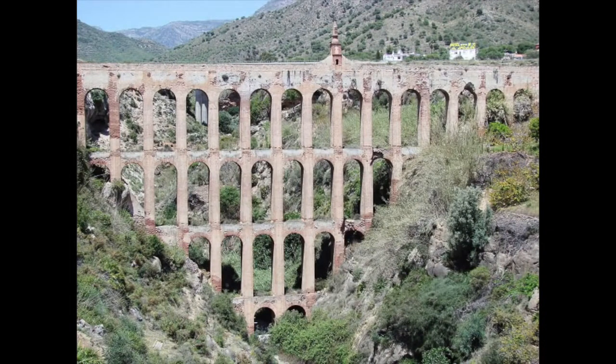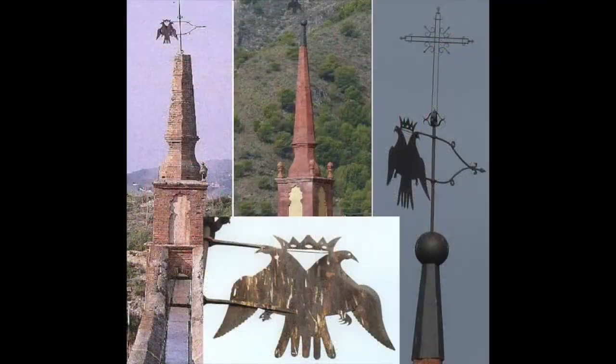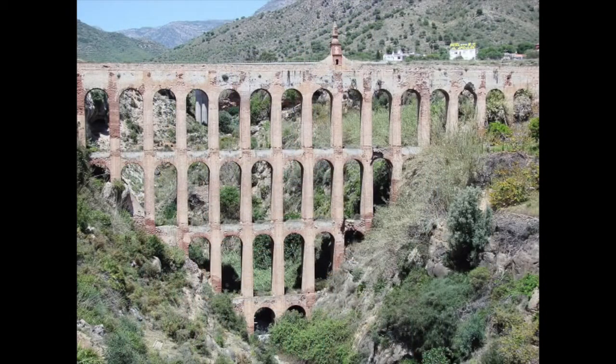Another aqueduct in Spain. It has the emblem of the double-headed eagle on its very top, the emblem of the Empire of the Survivors, the state emblem. And not only are these aqueducts still standing, supposedly after 2000 years, but even a shorter period is quite an achievement for such a vulnerable structure.